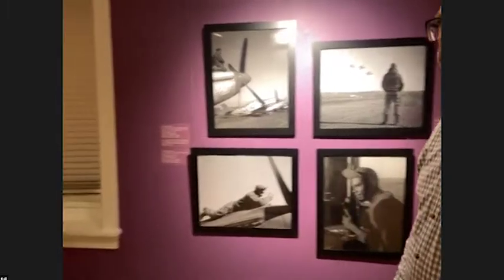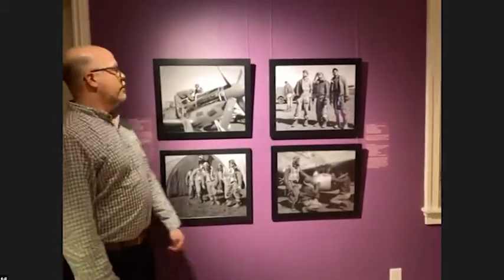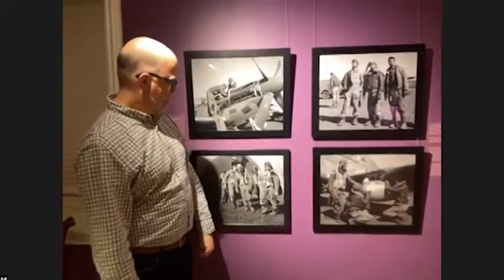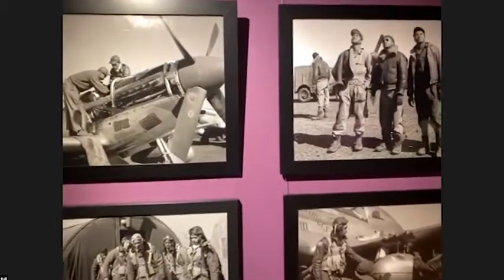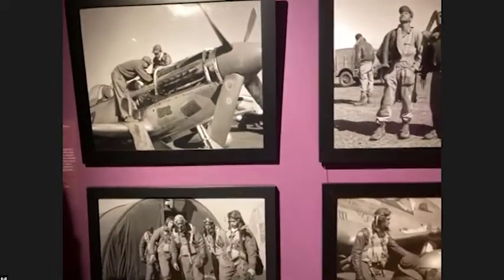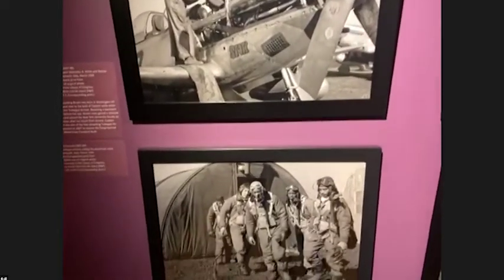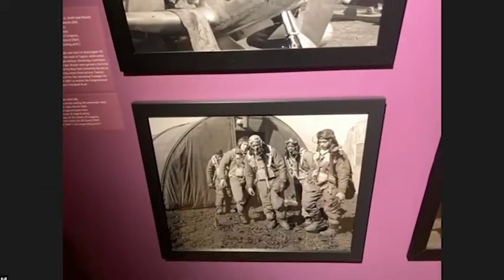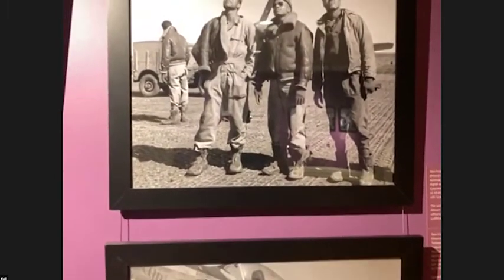So I'm going to take you down to the last 4 images. See if I can stay out of the light. And again, these are images that are emphasizing the support staff, the individuals working in auto mechanics, packing parachutes, supplying gas or loading up ammunition. All of those functions make for the success of this group.